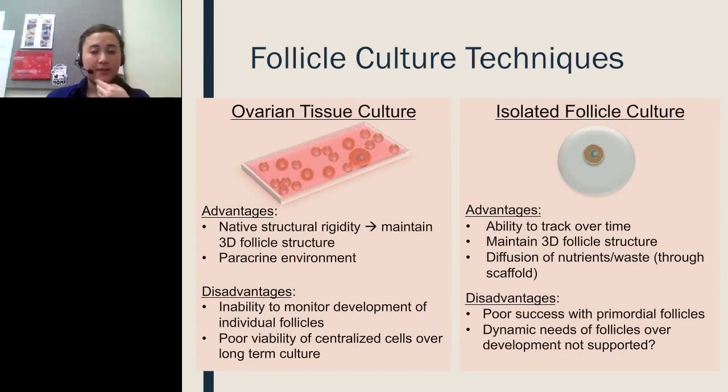The other alternative is isolated follicle culture. Like I showed in that slide earlier, we isolate each individual follicle at various stages and then embed them in, say, a three-dimensional scaffold, a hydrogel, to maintain the structural rigidity that they need. In this case, we can track their development over time. It maintains a three-dimensional structure, and the scaffold allows nutrient diffusion and waste removal, unlike the tissue might do. Unfortunately, when we isolate primordial and primary stage follicles, they go downhill quickly. They don't like being isolated, basically.